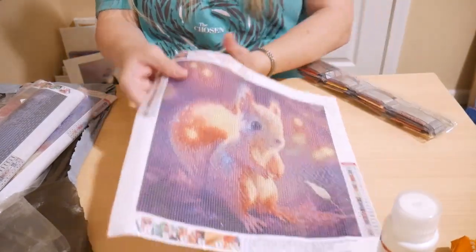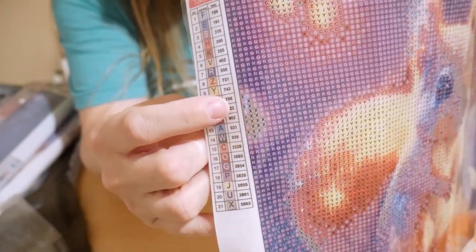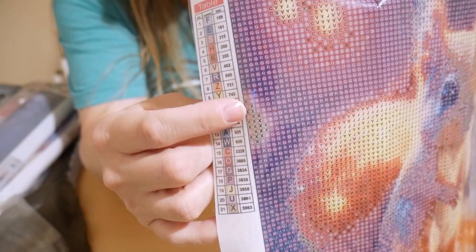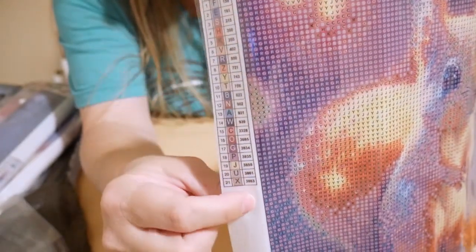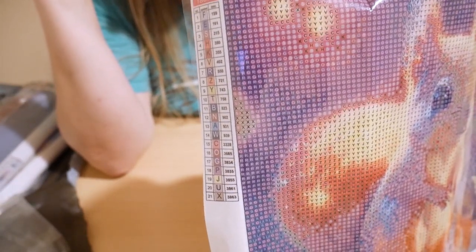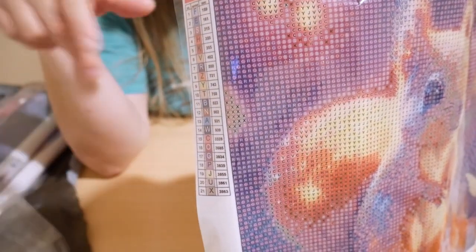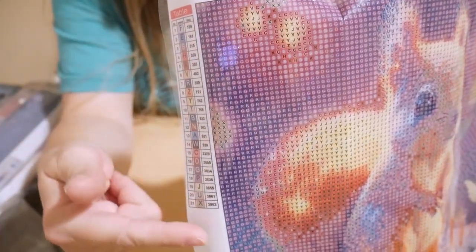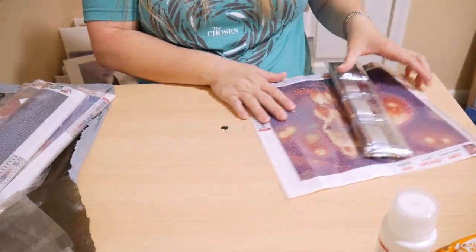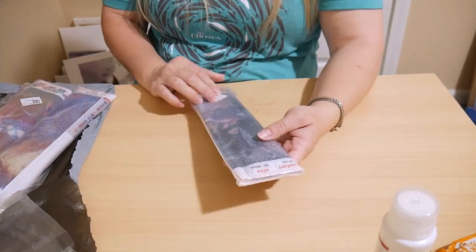Now on here, each color has its actual official number for that color diamond on here. So that's how you'll know what to label it when you put it in your little storage containers. You'll know which ones to go put it in if you have them already. I have a round set of extras and square sets of extras, and I label them so I don't lose them. You do not want to lose any of them. Now I've got a pile of diamond paintings over here. Okay, next.